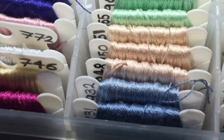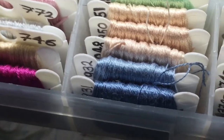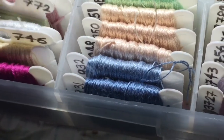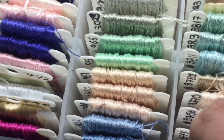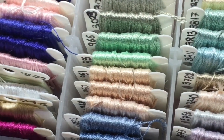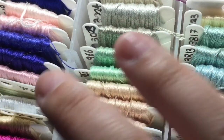So I've got these boxes. At the moment you can see I've got some standing up, some going down. They're normally all lying down. The ones that are standing up are the ones that I'm very close to needing another skein of to wind on, so that's just where I know where I'm going. These are the way I store them. I can fit most of them in here. These are only the way I store them for when I'm working on them currently.